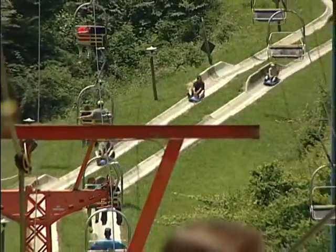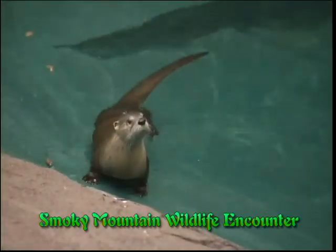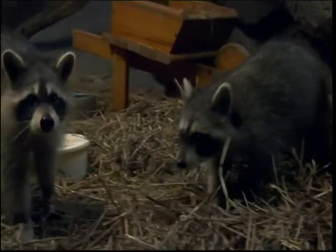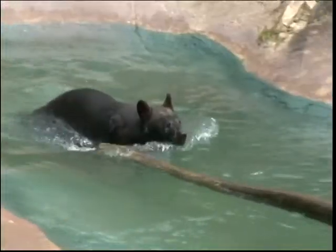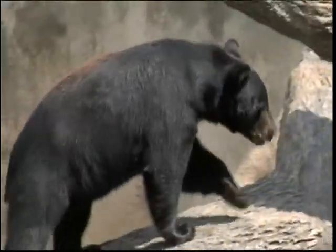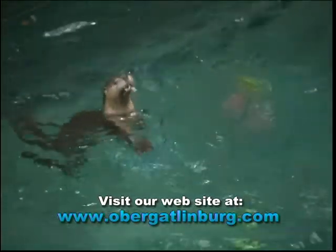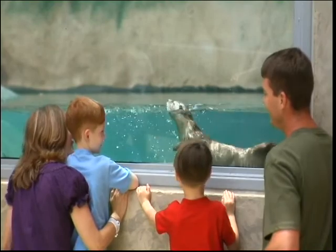You'll want to save time to visit the all-new Smoky Mountain Wildlife Encounter, featuring bears, otters, a nocturnal house, and birds of prey. See the ever-popular black bear in its all-new surroundings. If you've missed seeing them in the wild, then here's your chance to see them here, up close and personal. Say hello to our otters as they swim about and play in the underwater viewing area, right in front of your face. But you're not done yet.